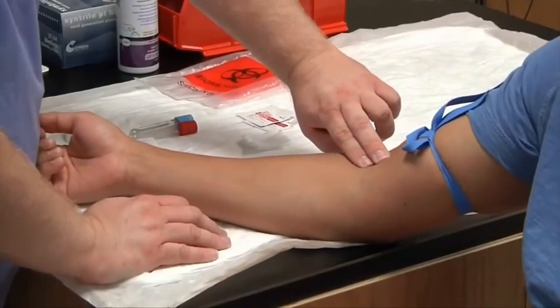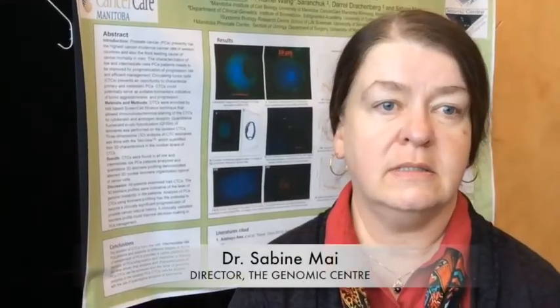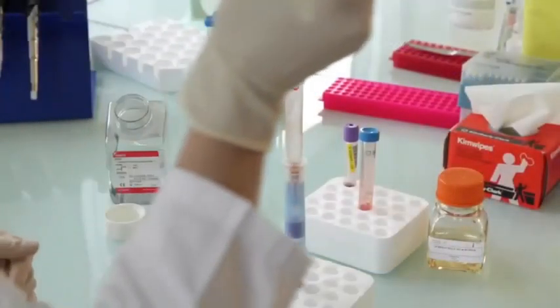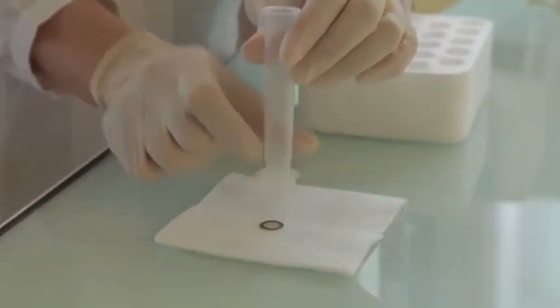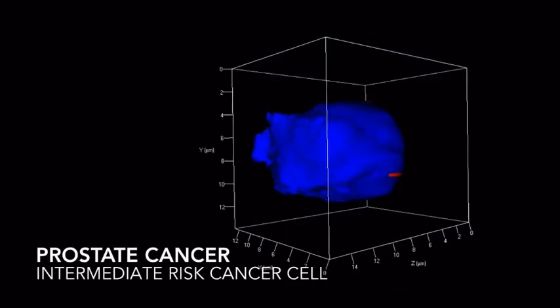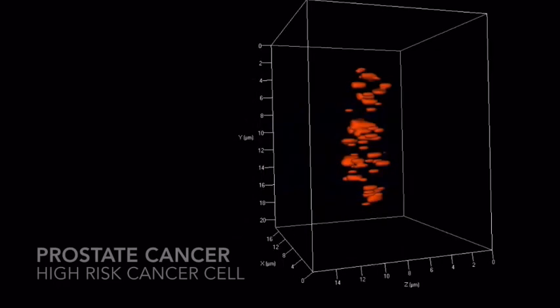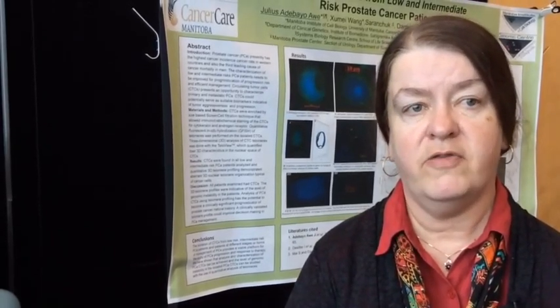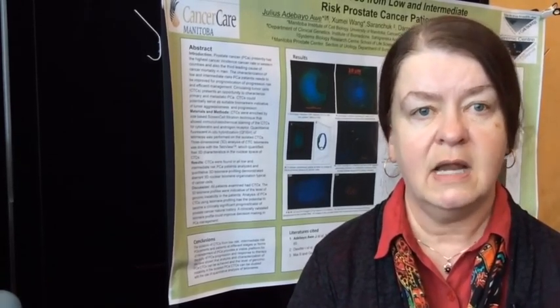The first stage of the project involved patients who are intermediate risk, 200 of them, and we were collecting blood samples from the patients. And then we were isolating circulating tumor cells from the blood of the patients and using those cells to perform three-dimensional imaging, 3D imaging, to understand the nuclear architecture of the cells. So it's like a liquid biopsy without doing a biopsy. So you take a blood sample and you can analyze the genome in 3 dimensions of that specific patient and of each individual cell of that patient.